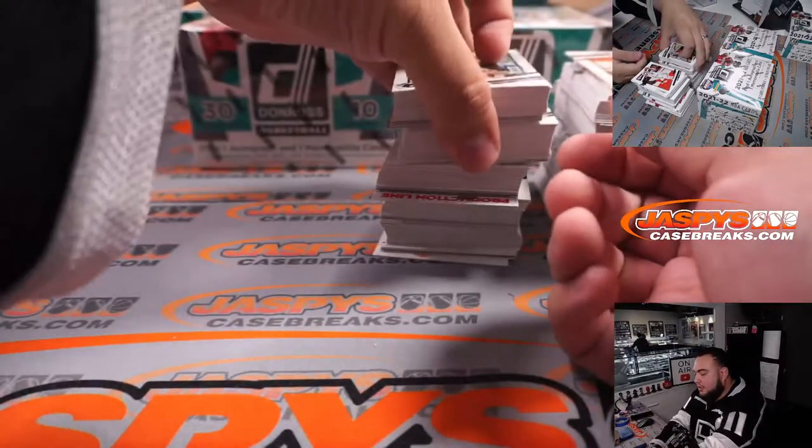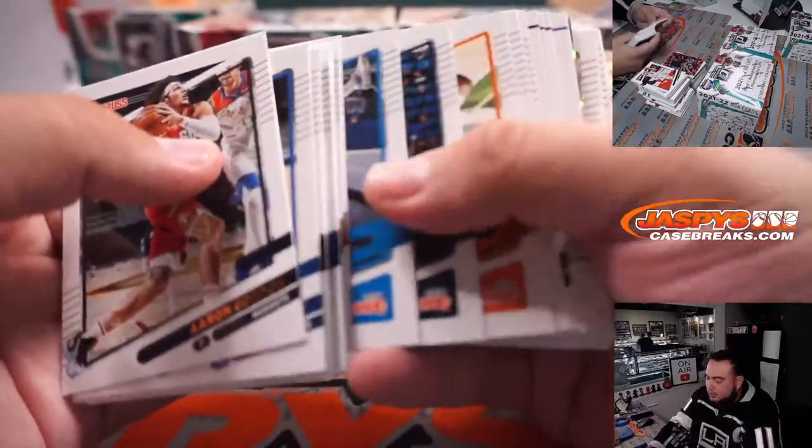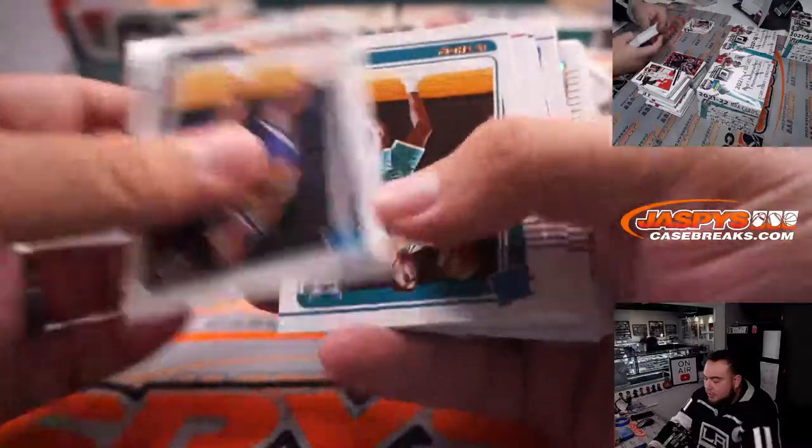That was a nice first box. Let's go with the second box here. So these are just base cards. We'll skim through them until the rookies start popping out right here.